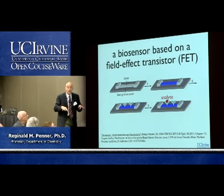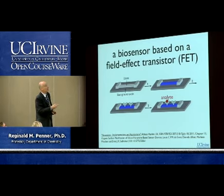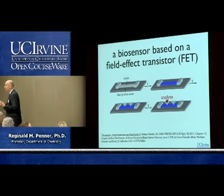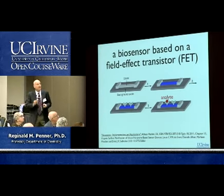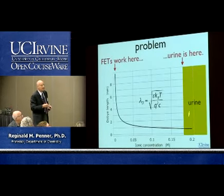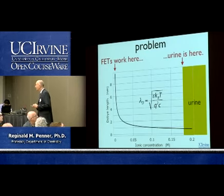Now, there are some aficionados in the audience who know the landscape very well, and there are other types of electrical biosensors that you may know about. There are transistors that do biosensing, and we're pulling for these guys too, because they're very sensitive and they can do cancer detection in a variety of ways.